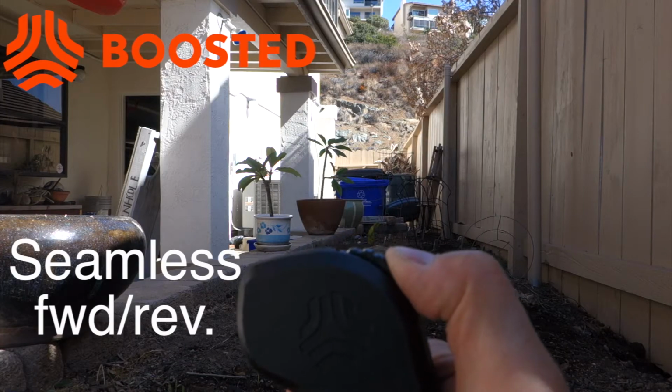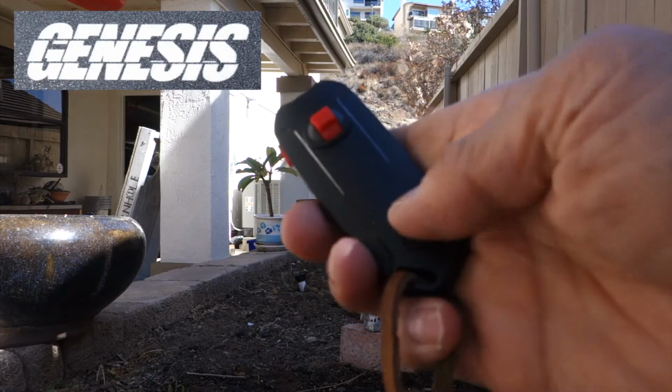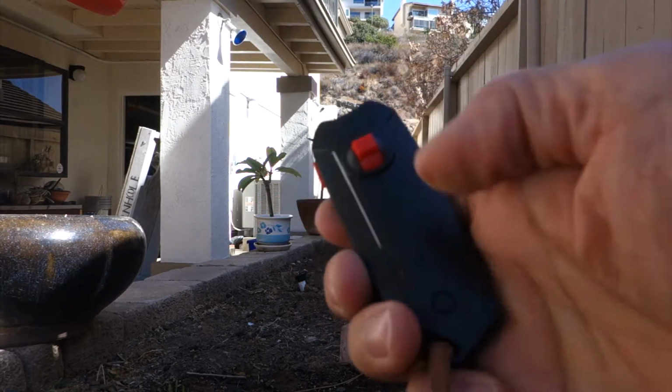The remote on the Boosted is a lot smoother than it is on the Genesis. The forward and reverse controls are a lot more seamless on the Boosted than the Genesis, where you have to push a button to put it into reverse gear, and then the throttle works as a pretty typical throttle.